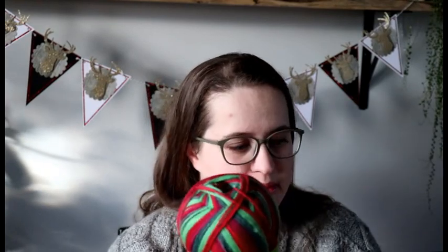So far, it's pretty good, it's decent. It's a basic 75-25. It's not the softest, most luxurious sock yarn in the world, but it is a budget-friendly option. I think they came as a 3-pack, one of each colorway, and I think I got them for like $20 for the 3 balls of yarn, which was pretty good.